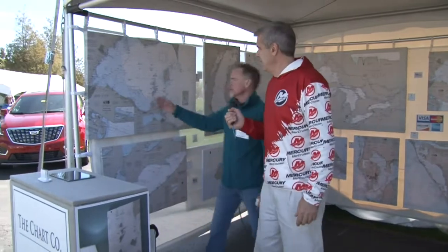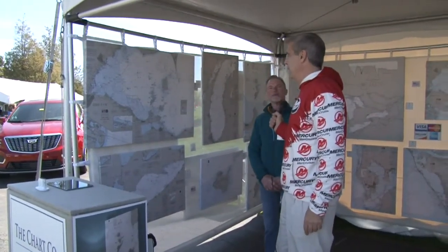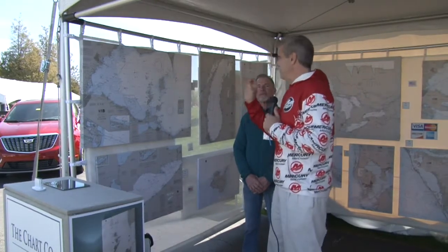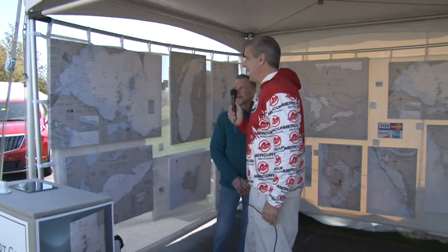Yeah, we'll show that one here. This is number two, west end of Lake Erie. That's the one I want. Yeah, that shows everything. I don't want it as a reference, I wanted it for beauty, to put in my house. Yes, exactly. And you have all different sizes that you can do.